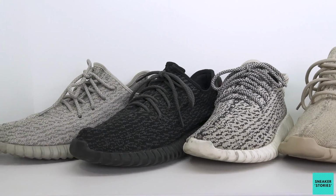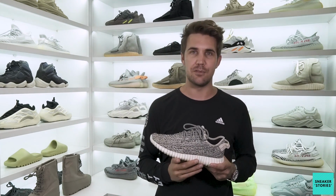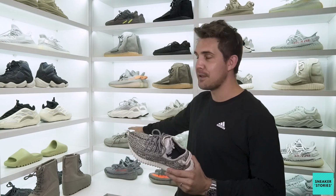And as you know, these also released in a few other colorways throughout the rest of 2015 and 2016. You have the Pirate Black, which did 2 different versions, a V1 and V2 version of that, which just had slightly different variations in the heel padding of the shoe. And then you had the Oxford Tan, and last but not least, the Moon Rocks.